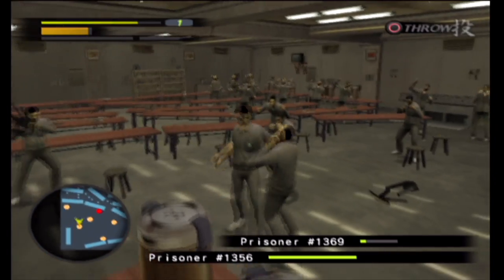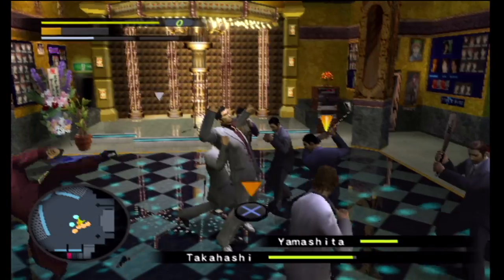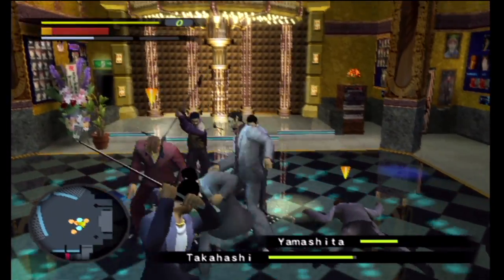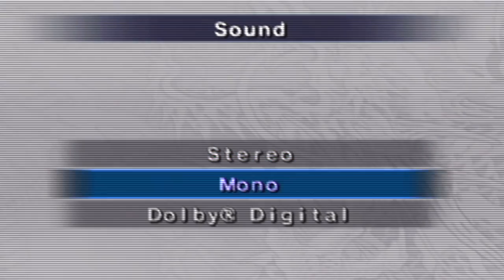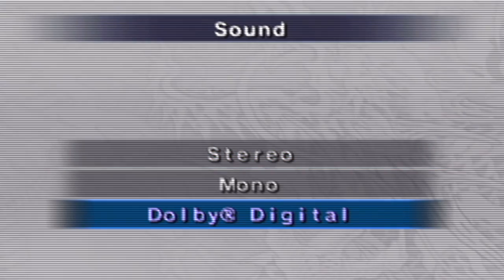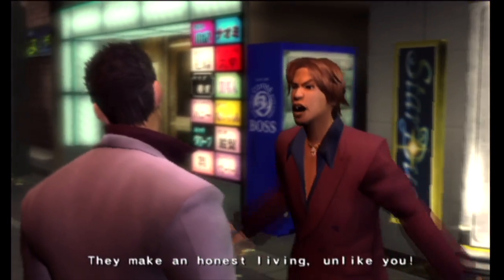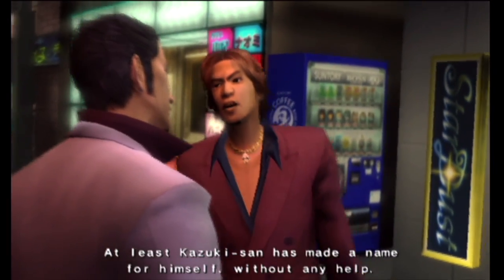The graphics are kind of average, but at least there's a widescreen option. The game doesn't have much music, and it feels kind of empty as a result, but the music that is here is fairly good. There's even a Dolby Digital 5.1 surround setting, but only the cutscenes used it. It's kind of like Metal Gear Solid 2. Overall, not a bad effort, but nowhere near as good as Shenmue.